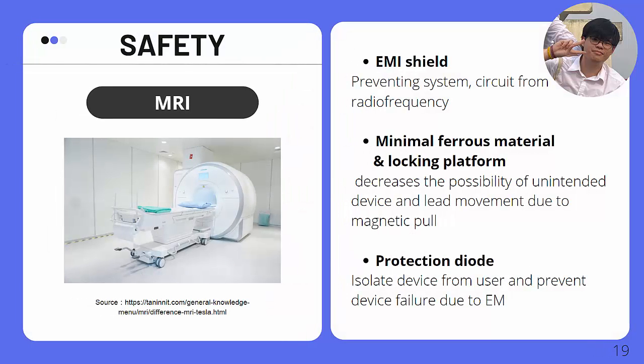For users that need to have an MRI scan, 1.5 Tesla is the safety margin. Our device has some safety features. First, an EMI shield, which protects the system and the circuit from radio frequency. Second, minimal ferrous material and a locking platform, which decrease the possibility of unintended device and lead movements due to the magnetic pull. Protection diodes isolate the device from the user and prevent device failure due to electromagnetic interference.